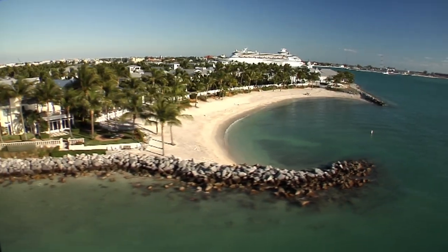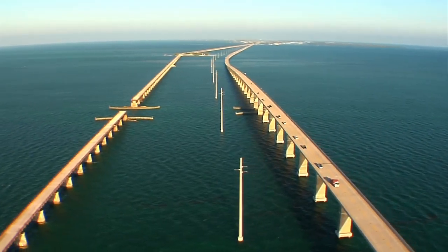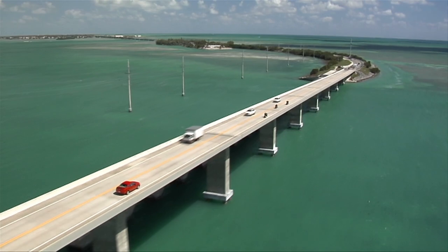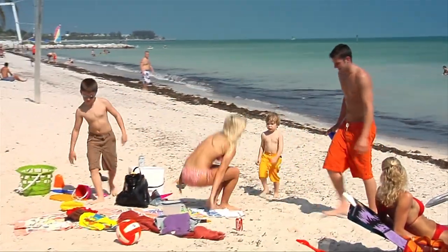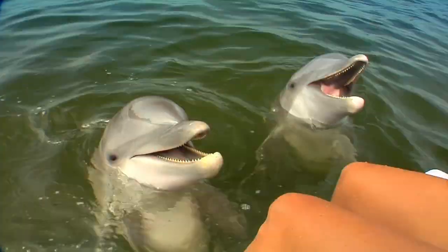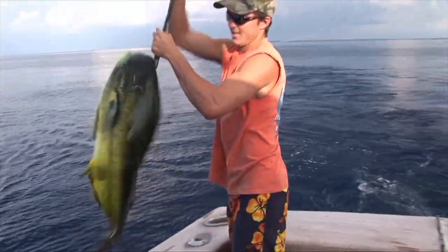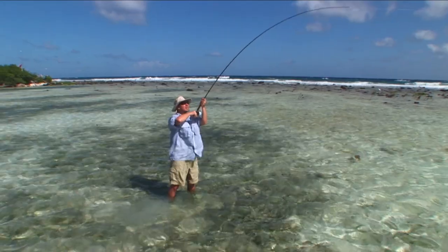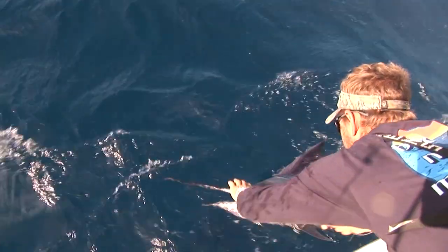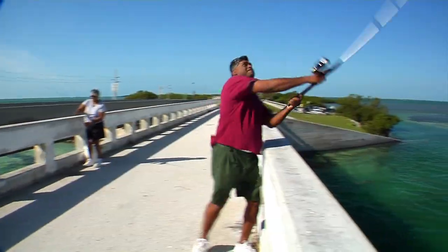The islands that make up the Florida Keys are strung together by a series of 42 bridges, and as soon as you hit the first one, you'll begin to relax. The Keys offer unparalleled access to outdoor recreation, and the list of potential activities goes on and on. Obviously, the fishing is great, with world-class action both inshore and offshore, with a wealth of species available to anglers. But there's a lot more to do in the Keys than just fish.